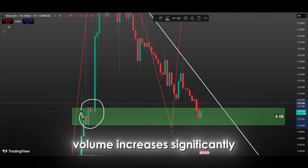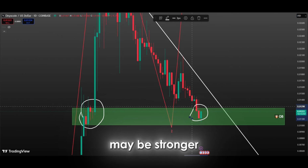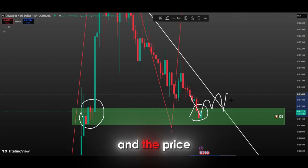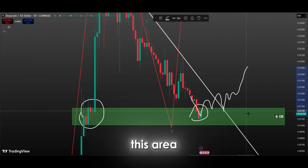If the trading volume increases significantly while the price is rising, this indicates that the upward movement may be stronger and more sustainable. Otherwise, if a low volume rally occurs, it may be a weak reaction, and the price may test this zone again. The fact that the price is currently lingering in this area suggests that this is a strong support area.